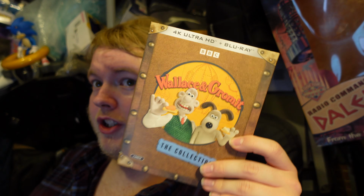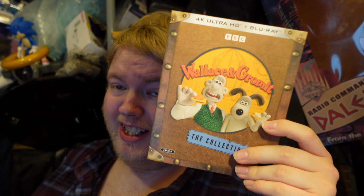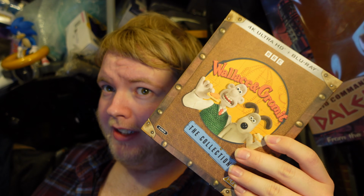Also, this one has a few special features which are not on the Shout Factory version, I think due to rights issues. Plus, the UK version is far cheaper, at £30, compared to, I think, the cheapest I've ever seen the Shout Factory version, which is £80 to get it imported. So if you live in the UK, definitely get this version, though, should you? Let's get into it. So, let's start in chronological order.